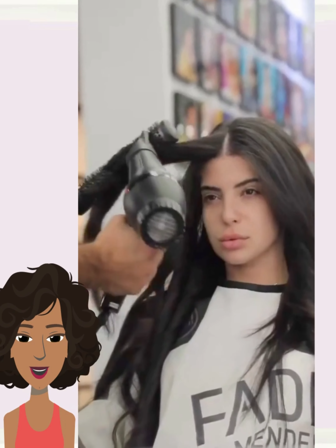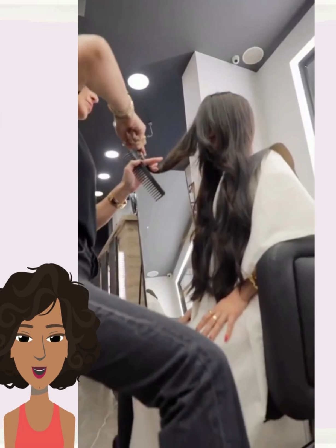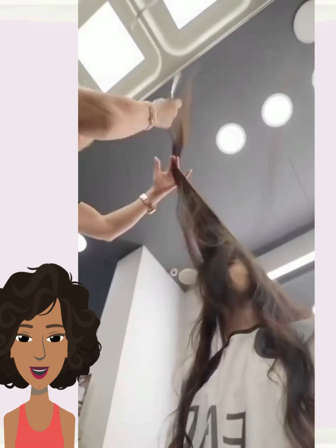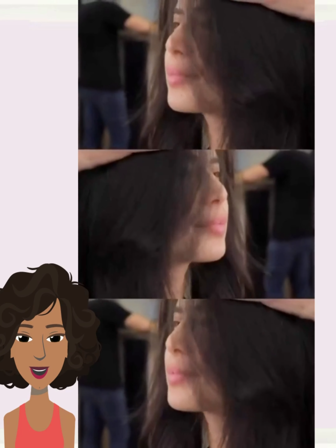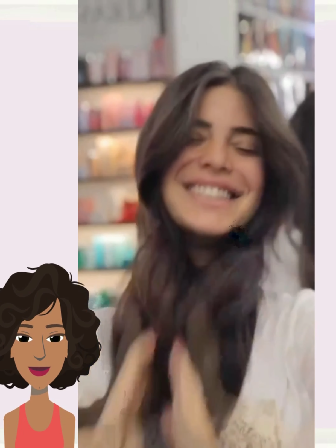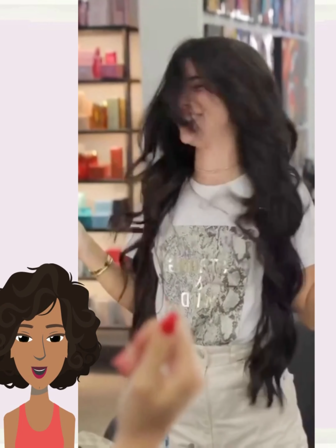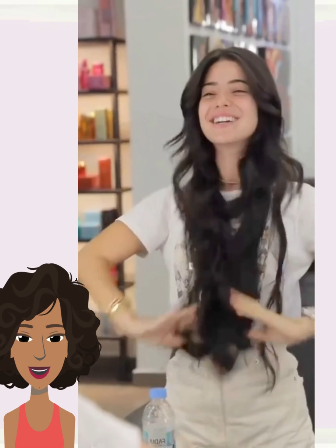If you were to also get the curtain bangs, you would also be able to frame out your face in a way that would be very appealing. Very nice. What a difference the layered look makes. Her hair looks phenomenal. And you can see she still has all of that length.